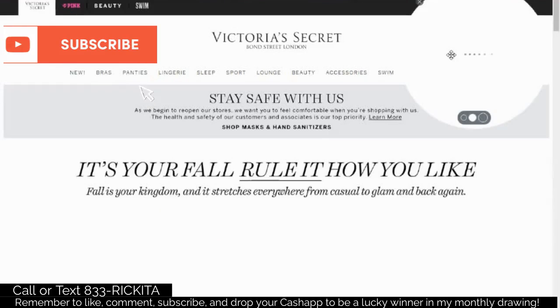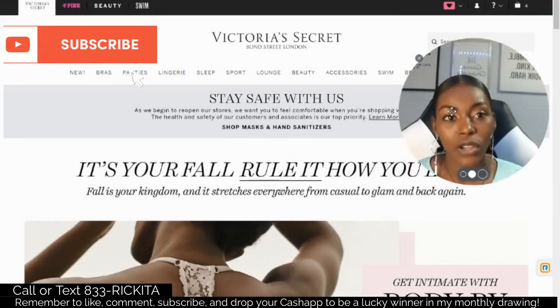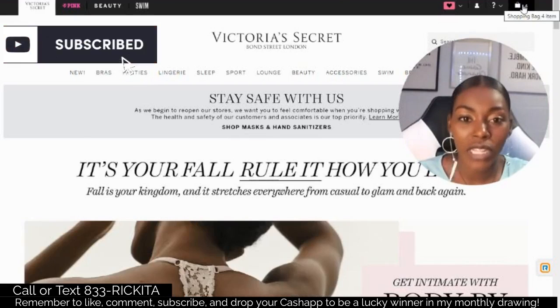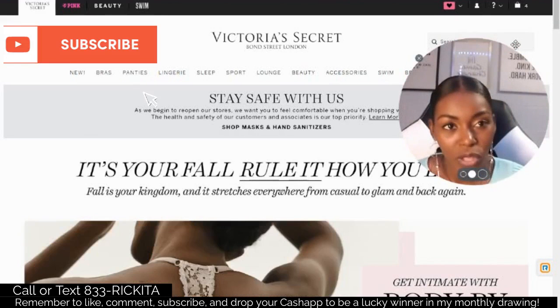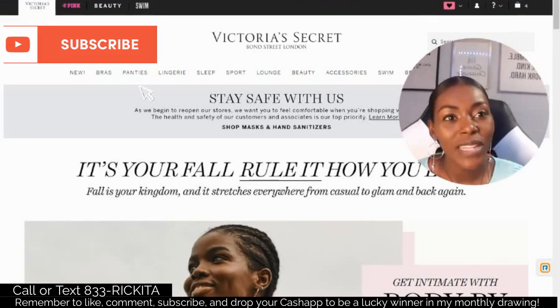So after we go to victoriassecrets.com, I want you to put $250 worth of items in your cart. I already have items in my cart because I did not clear my cookies. So if you try this trick and it's not working for you, I want you to clear your cookies and go into incognito mode. And if you want me to go through that, let me just run through it really quickly. You don't have to ask. I'll just do it. Let's go ahead and click the 3 dots here at the top.